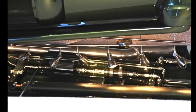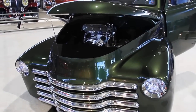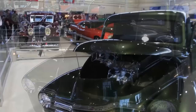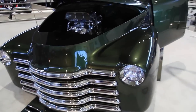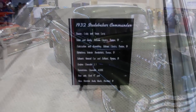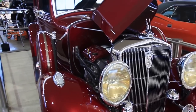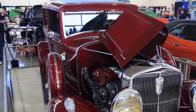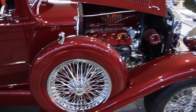Of course, now I have a real soft spot for these Chevy 49, 50, 51 Chevys, 52, 53, because I have a 53 Chevy, if you've been on my webpage. Anyway, beautiful truck. A lot of restoration work. Look at this car, though. This is the neat one. I got to tell you, there were a lot of cars there. This is a Studebaker, 32, I believe it was, and it's just gorgeous.